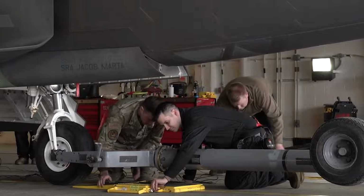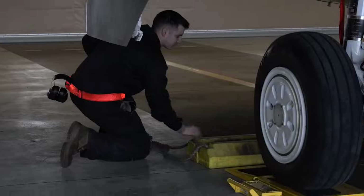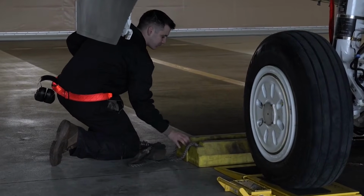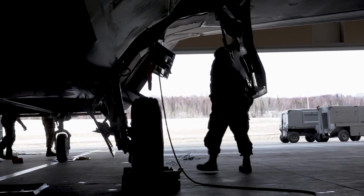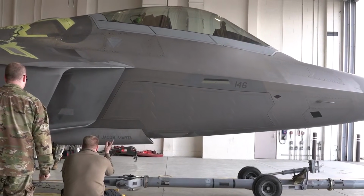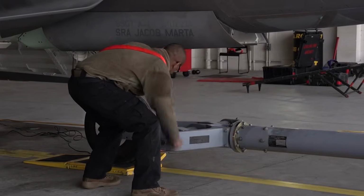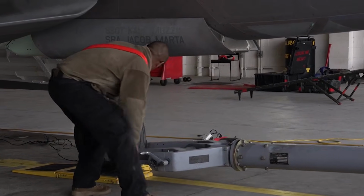In November 2021, the Air Force awarded Lockheed Martin a substantial contract valued at $10.86 billion to sustain and modernize the Raptor fleet. Spanning up to a decade, the program is set to run through October 31, 2031, with a focus on ensuring the Raptor remains a critical asset in the U.S. Air Force's arsenal. So, let's now have a look at these upgrades.